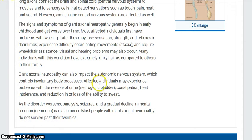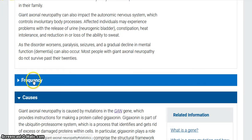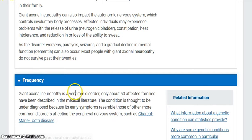Giant axonal neuropathy can also impact the autonomic nervous system, which controls involuntary body processes. Affected individuals may experience problems with the release of urine, neurogenic bladder, constipation, heat intolerance, and reduction in or loss of the ability to sweat. As the disorder worsens, paralysis, seizures, and a gradual decline in mental function, dementia, can also occur. Most people with giant axonal neuropathy do not survive past their 20s. Okay, so that would be devastating for the family. And the frequency is, it's so rare, only about 50 affected families have been described in medical literature.